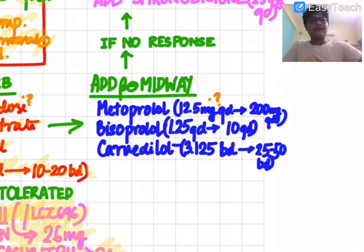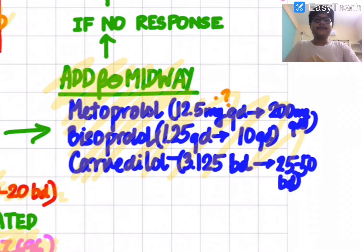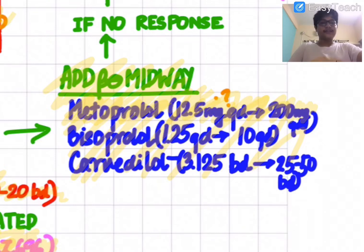And following ACE inhibitor and ARB therapy, we will add a beta blocker midway. Okay, so what are the beta blockers prescribed or recommended in a case of HF-REF? These are metoprolol, which is started at 12.5 milligram QD and up titrated to 200 milligrams QD. QD stands for every 8 hours. And again, why are we starting this at such a low dose and gradually up titrating it? So you need to realize that if we straight away give beta blockers at such a high dose, there will be decompensation of the heart failure and the patient will land up with ADHF.